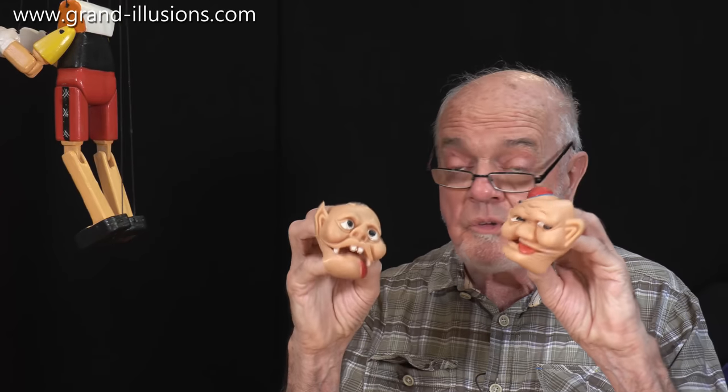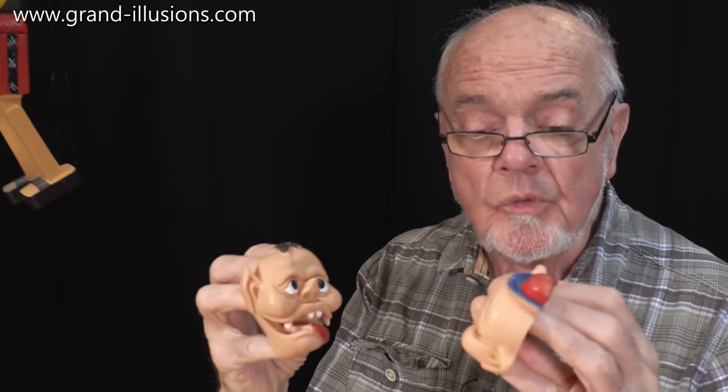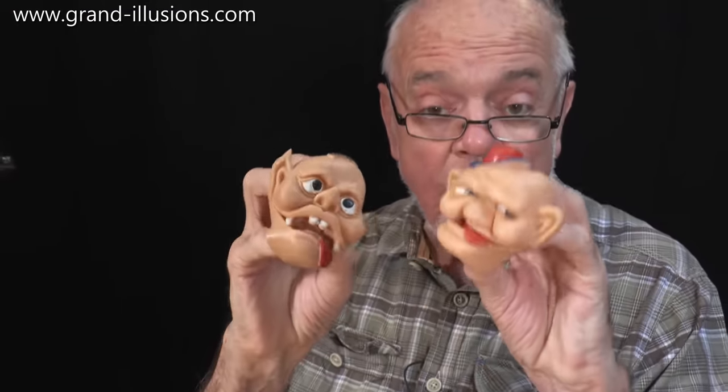Puppets. These are my puppets, and I've got a few to show you, actually. This is Jim and Jules, I suppose. I'll call them anything, whatever you like.